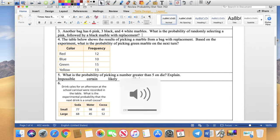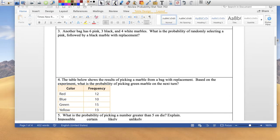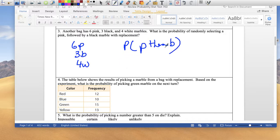Okay. And this one is with replacement, so it means that once you take it out, you put it back into the bag. So we got 6 pink, 3 black, 4 white. What's the probability of getting a pink and then a black marble? But this one is with replacement. So the probability of getting a pink, let's find the total, 13 total. Probability of getting a pink is 6 out of 13.